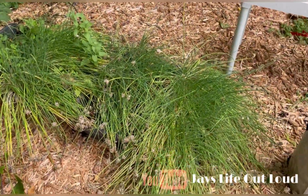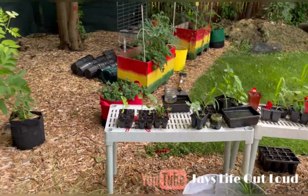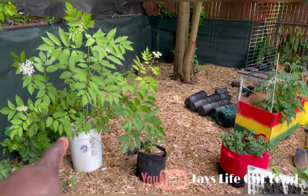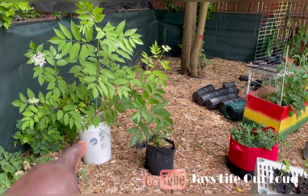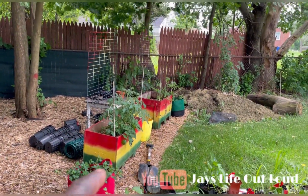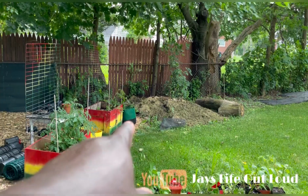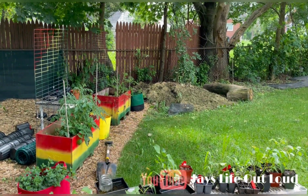I need to cut back these chives. You got the 2 elderberry bushes doing good. That one is really thriving. I'm not sure if I want to put that in the ground or not. And the other one is coming up. This mint is doing good. That one is struggling a little bit, so I think I'm gonna end up pulling it out of the corner for a while and see if I can get it to do better.